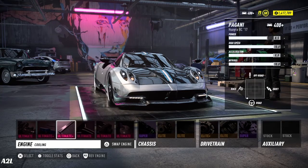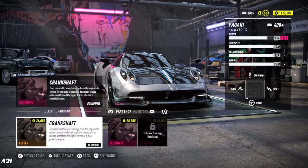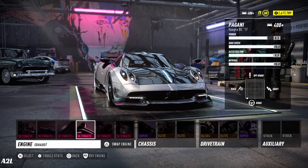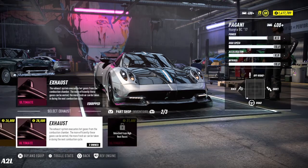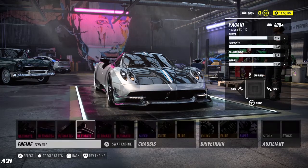The only thing I am finally missing, I've been grinding out Night Shift, Hot Pursuit, or whatever. They get the Ultimate Plus part on the heat races. The only thing I am missing is a plus part for my exhaust and a plus part for my crankshaft. We look at here, that would actually increase my power by 0.1. I'm already at 400 max. And then on here, it also would increase by 0.1. So that power would be up to 8.8 by the end of this, or 8.7, depends on how they do it. So I have that almost maxed to race.